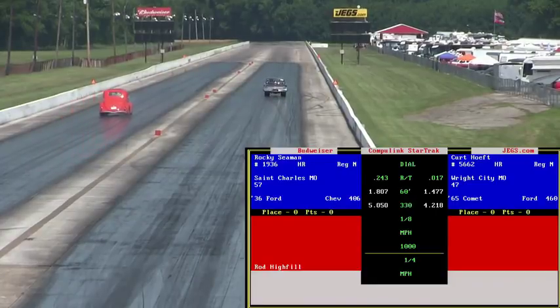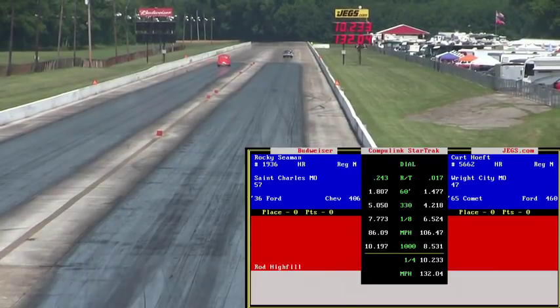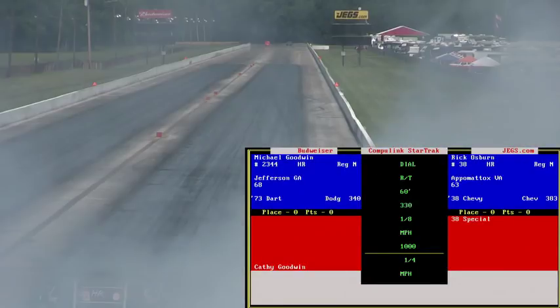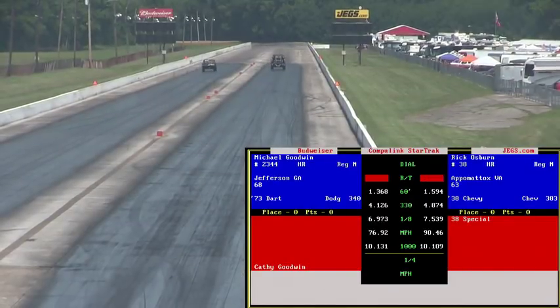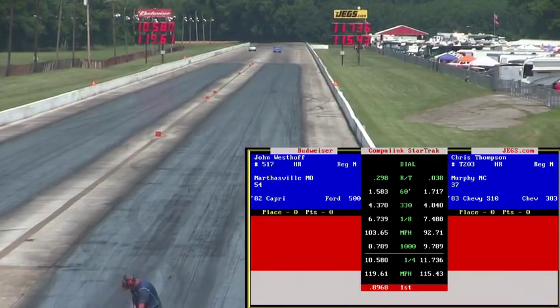As Kurt Hoft, Wright City, heads down track with the Comet. Goes 10.23, 132 miles an hour to Mike Good out of Attucks, Virginia, '38 Special. Oh, baby! I don't think that's an issue. This time at a 1982 Capri. 10.58 to an 11.73, 119 to 115 miles an hour.